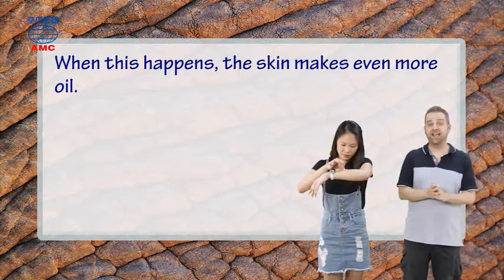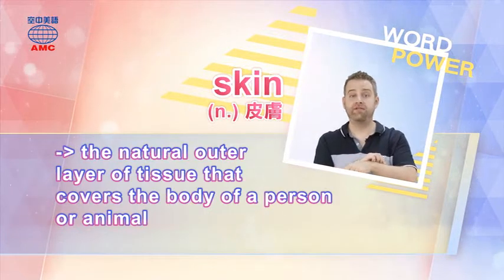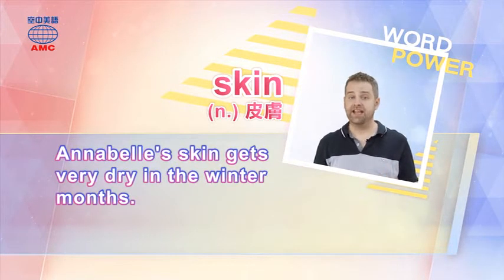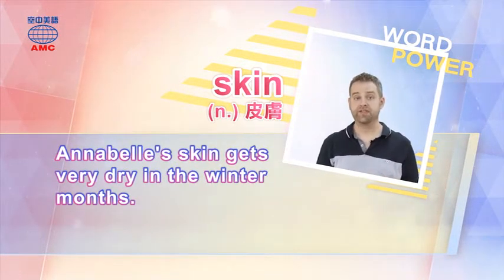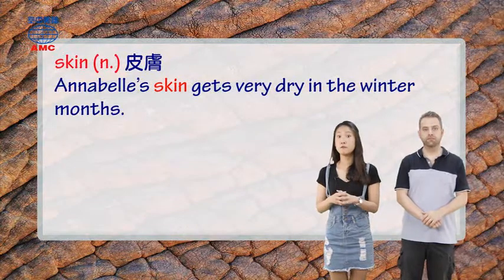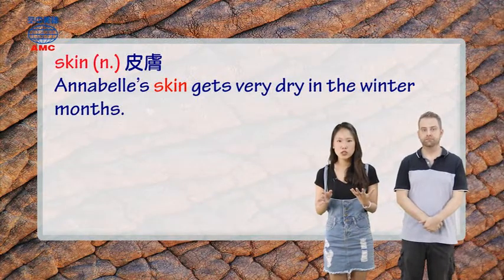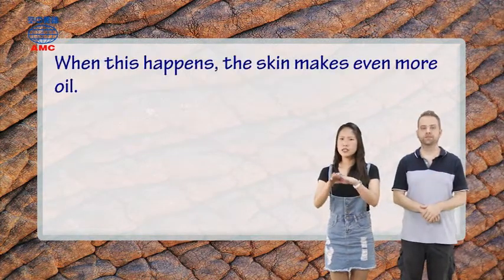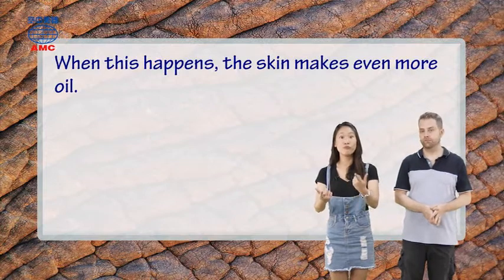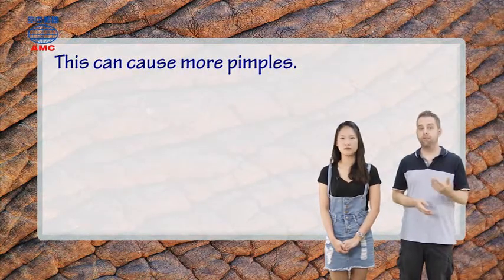Now let's look at the next word for the day, which is pretty important to what we're doing. It is the noun skin, S-K-I-N, skin. Skin is the natural outer layer of tissue that covers the body of a person or animal. For example, Annabelle's skin gets very dry in the winter months. Skin 皮肤，同学们注意哦，sk 的发音是 sk。那我们例句说呢，Annabelle 的皮肤啊，在冬季的时候会变得非常干燥。文章这边解释到，当脸变干的时候，我们的皮肤就会制造出更多的 oil 油。Now I know why. Yep, skin makes more oil, and as the article says, this can cause more pimples.